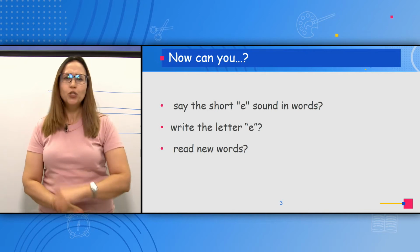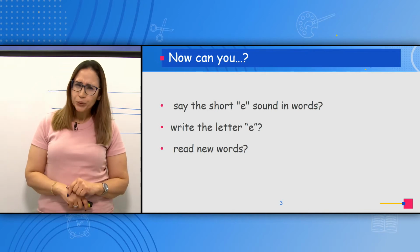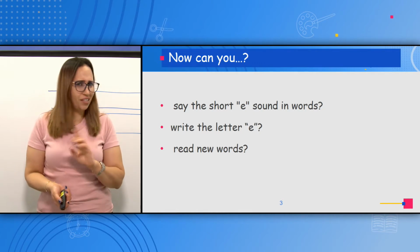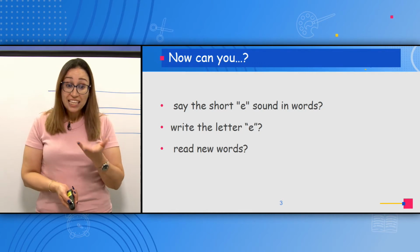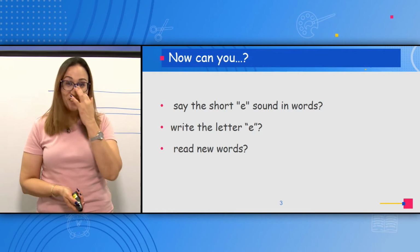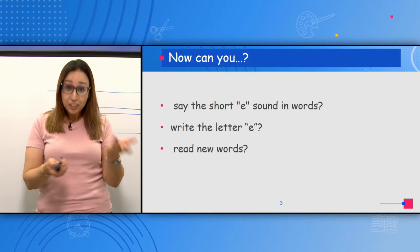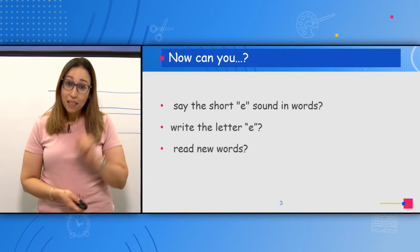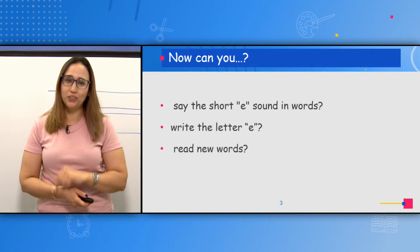Okay, I want to ask you a question. Can you say the short E sound? Do you know it? No, I don't think so. Can you write the letter E? No, I don't think so. Can you read new words? No, but don't worry. At the end of the lesson, you will know how to do it.